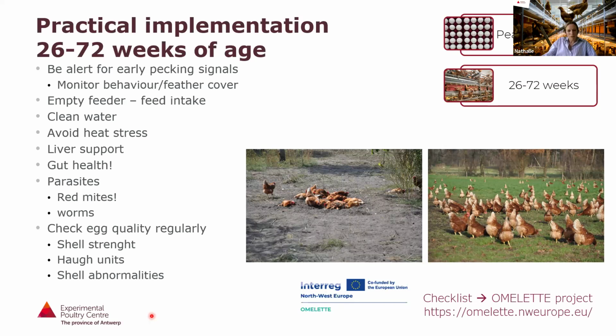And then the egg quality is also important, especially by the end of this period. You might consider, together with your feed company and your farm vet, to start supplementing, for example, with calcium, or adapt at least the type or percentage of calcium.